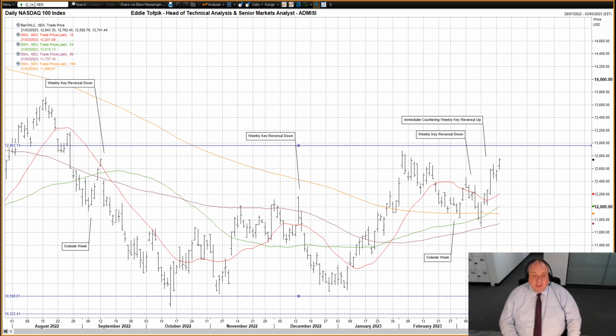The only other weekly key reversals in the currencies were weekly key reversals up in US dollar Turkish lira, US dollar Russian ruble, and US dollar Russian ruble 1-month NDF. Now, meanwhile, in the equity markets, we had an immediate countering weekly key reversal up in the NASDAQ 100. This was a good example of the indecision I'd previously spoken about, which was evident on Monday, coupled with the power of the larger immediate countering action last week, which we saw yesterday with a market moving higher.